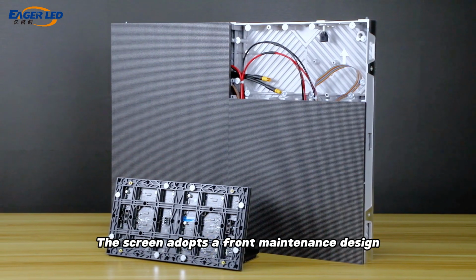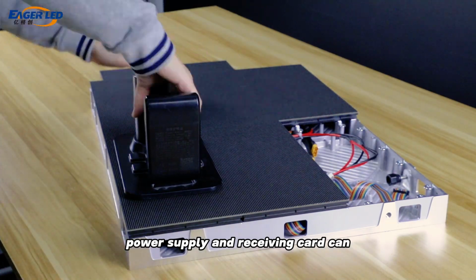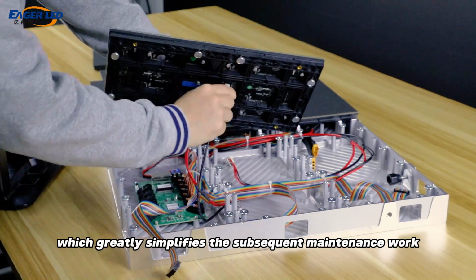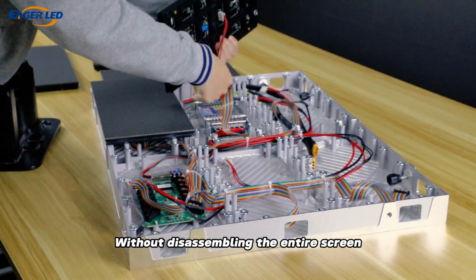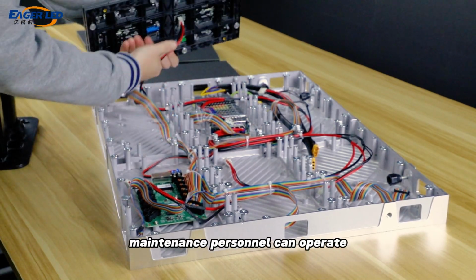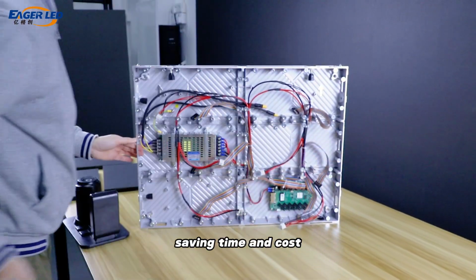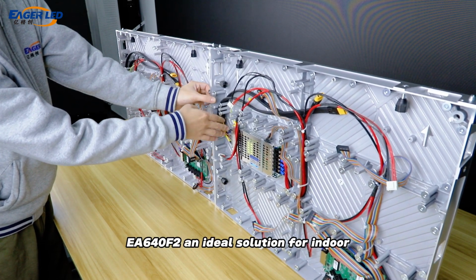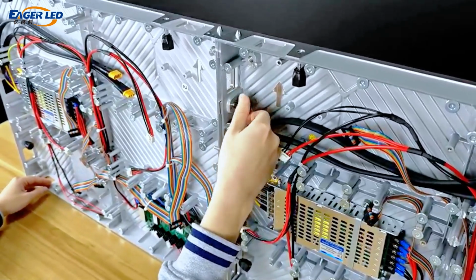The screen adopts a front maintenance design, and the LED module, power supply, and receiving card can all be maintained from the front, which greatly simplifies the subsequent maintenance work. Without disassembling the entire screen, maintenance personnel can operate quickly and efficiently, saving time and cost. This design makes the EA640F2 an ideal solution for indoor fixed installation projects.